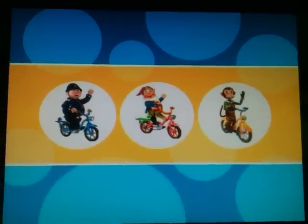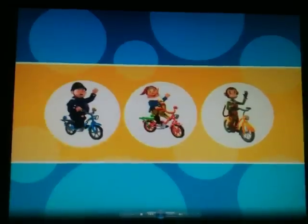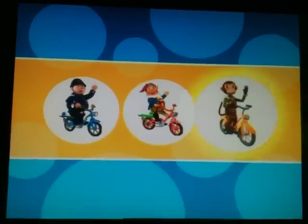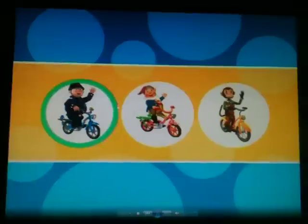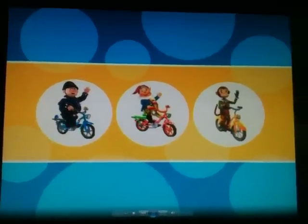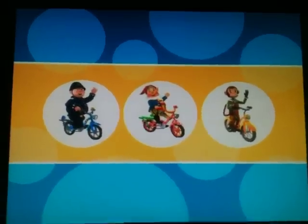Now see if you can remember this from the story. Who rides a bike past my house? Is it Mr. Plod? Is it Big Ears? Or is it Martha Monkey? Now use your arrow keys to pick your answer. Oops, bad luck. Have a look at the story again.